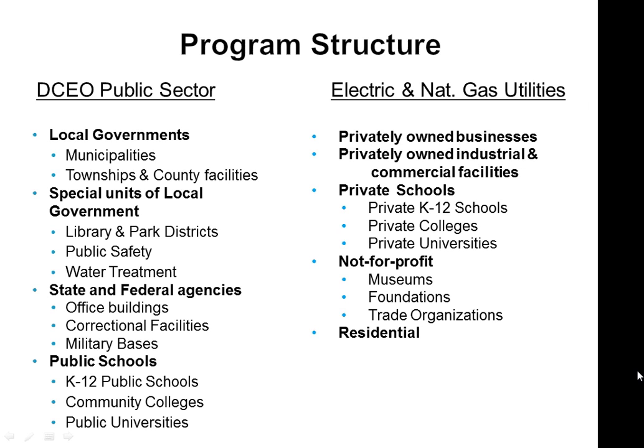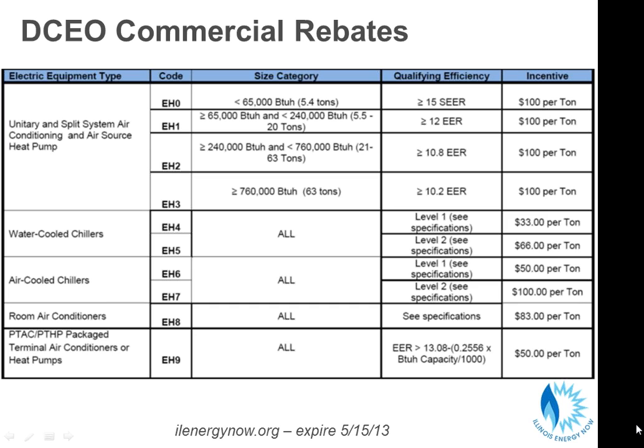So most stuff is going to be the utility, but you will have public sector buildings that get applied for a little bit differently. So they have some different programs as well. Looking at some of their offerings, they do have packaged rooftops on this program as well as split systems. It's $100 per ton, which is actually pretty good compared to other programs throughout the country. And you have to hit a certain efficiency level based on the size of the equipment. For example, if you put in a 10-ton rooftop, it's got to be at least 12 EER, which gets a $100 per ton rebate. They also have rebates for chillers, both water-cooled and air-cooled.